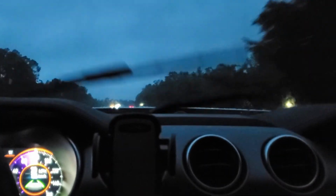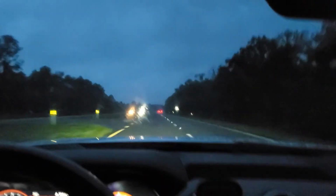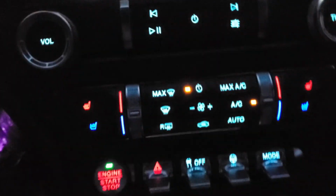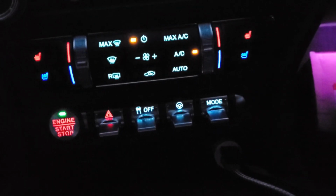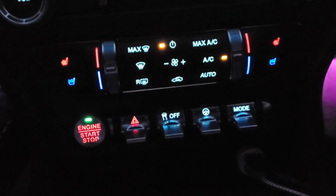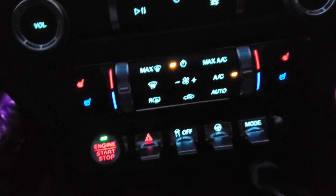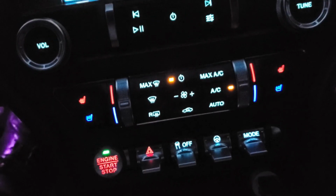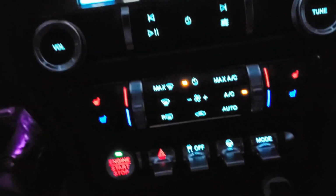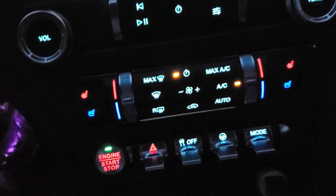I'm still driving really early morning, and it's raining, so it's not too much light out right now, but all the gauges are down here in front of the shifter. All the way to the right is mode. Next to that is the steering. You could have comfort steering, sport steering, and I forgot what the other one is. And then you have the traction control next to that.